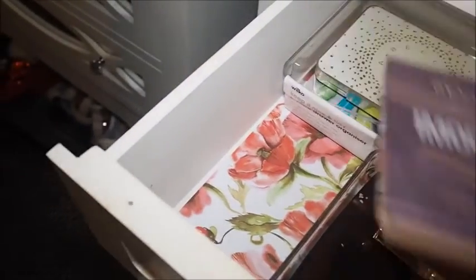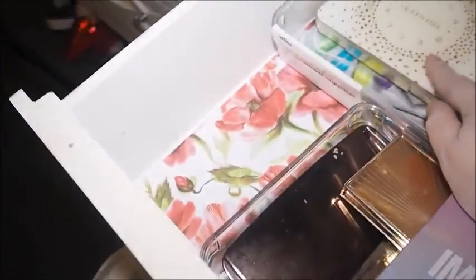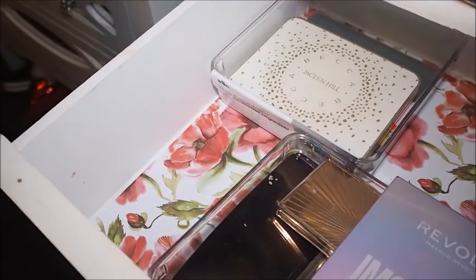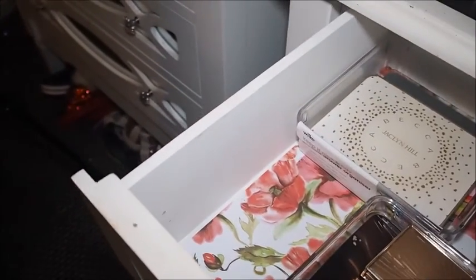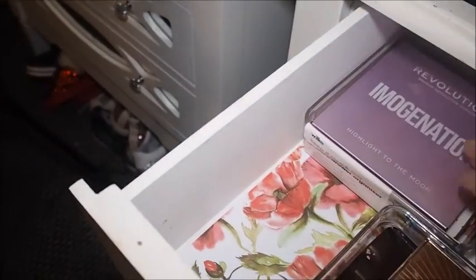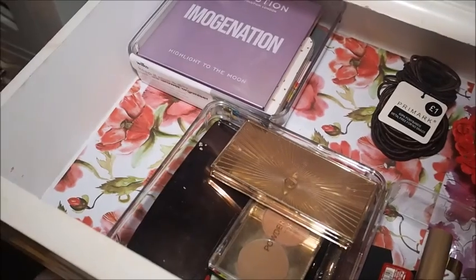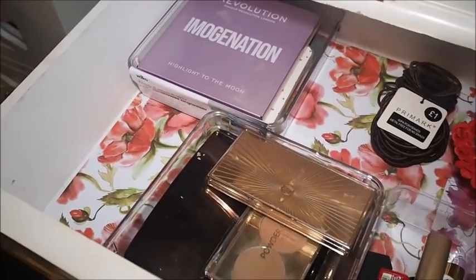I don't think I'll be using the Jaclyn Hill palette as much this month. I didn't get a great deal out of it last month, just because there's other products that I want to be using. So I'm just going to pop all this back, and then I'll take you to the makeup that I'm going to be pulling for the month.